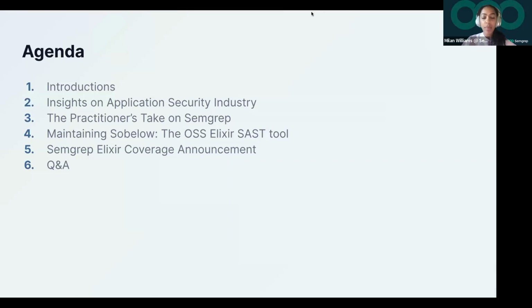Cool. I'll take a quick pause. I see Chris also dropped a question in the chat. I'm curious if people use Elixir in their code bases, how many folks. So please engage with us and ask any questions. But with that, I'll keep this going.